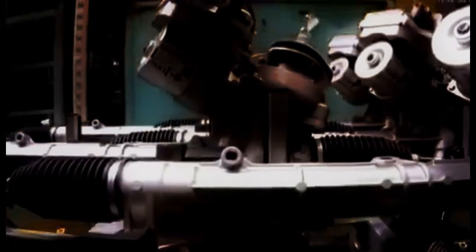We received several hundred new part numbers for the launch of the coupe model, and obviously if the right part isn't at the right place at the right time, the whole system will come to a stop.